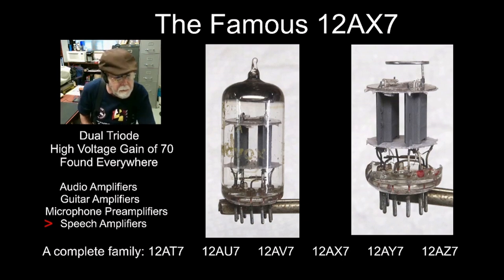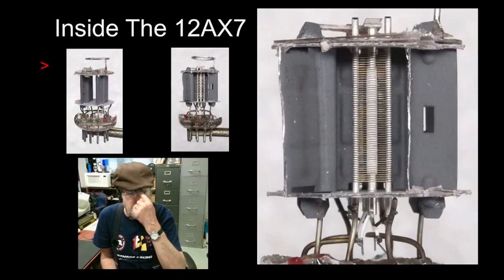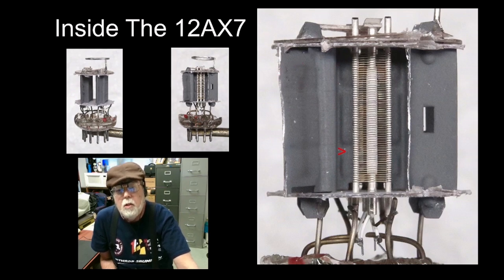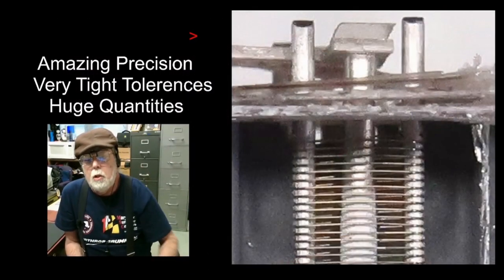Now, here's the part I like. I took this tube, and in my metal shop, I can do remarkably precise work, and I cut open one of the triodes and folded back the metal. Here you can see this is where I've cut it off. There's the cut edge. And I folded the other side back so you could see what's inside one of these babies. And if you do a super close-up of it, this is what you see.